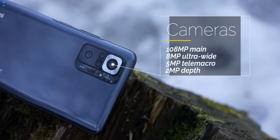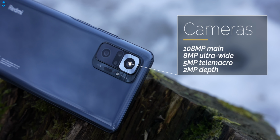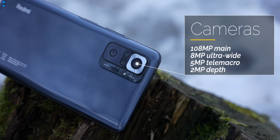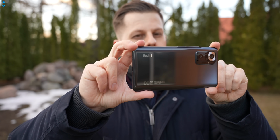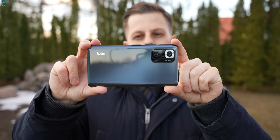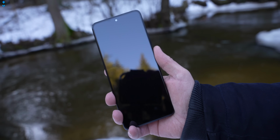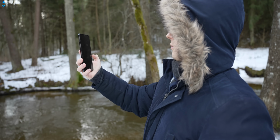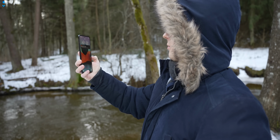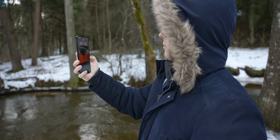On the back, we have a quad camera system with a whopping 108-megapixel shooter at the core, ultra-wide, telemacro, and depth sensors. I took quite a few camera samples and I'll talk about image quality in just a bit. I really like the placement of the power key that doubles as a fast and reliable fingerprint reader. The face unlock feature is accurate and fast too, as it is able to recognize my face even when I wear this gigantic winter jacket hood.